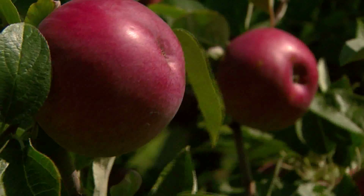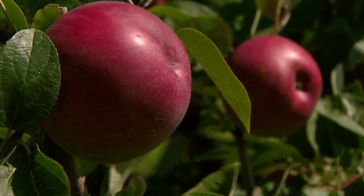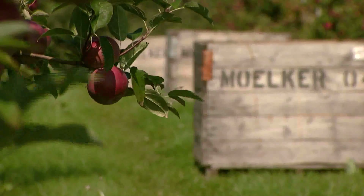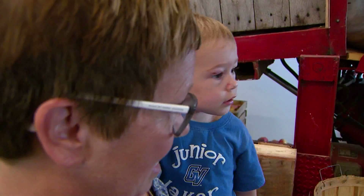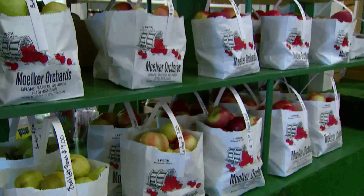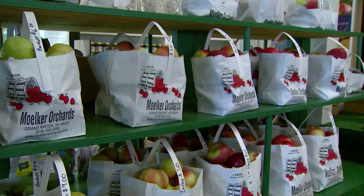It's one of the first sounds to usher us into fall, the crisp crunch of a Michigan apple. I just said the other day, I think apples are my favorite fruit. The shop in the heart of Mulliker Farms is already fully stocked. We have Honeycrisp available right now, Zestar finishing up, Paula Reds. We have Galas coming in.